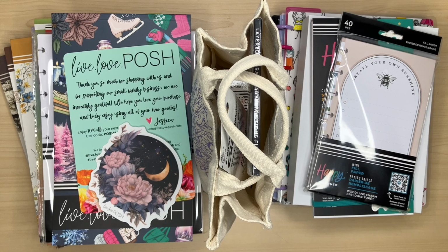I know what some of you may be thinking. I'm all about using my sticker stash and not buying all the things, and that's true. And this isn't one order.